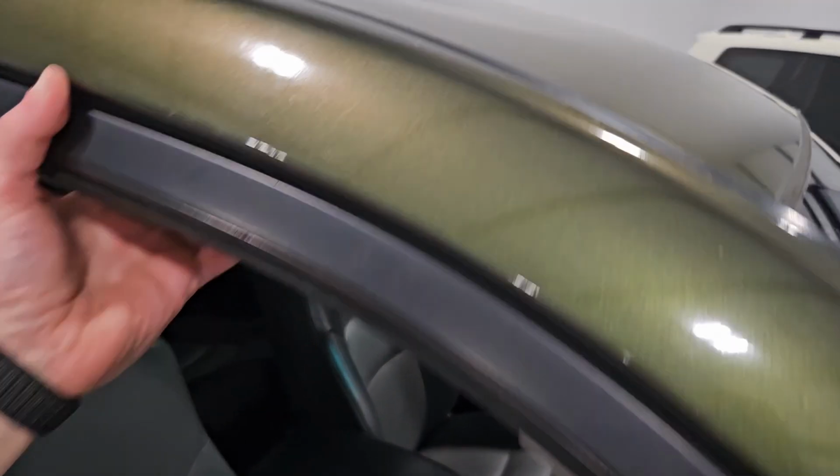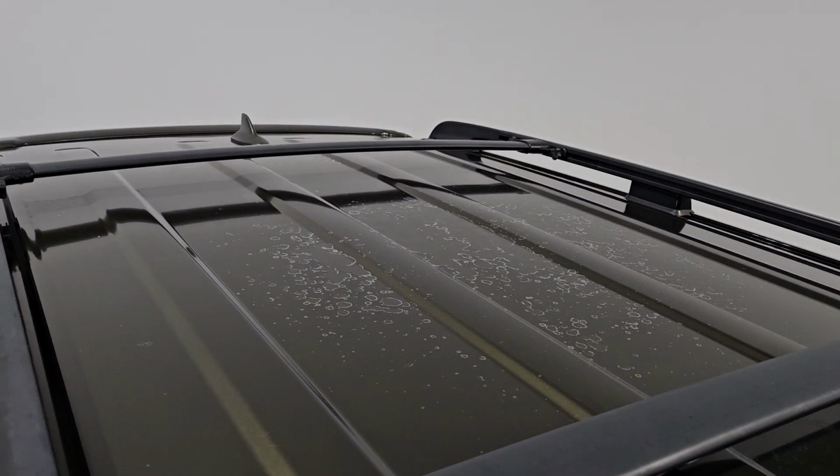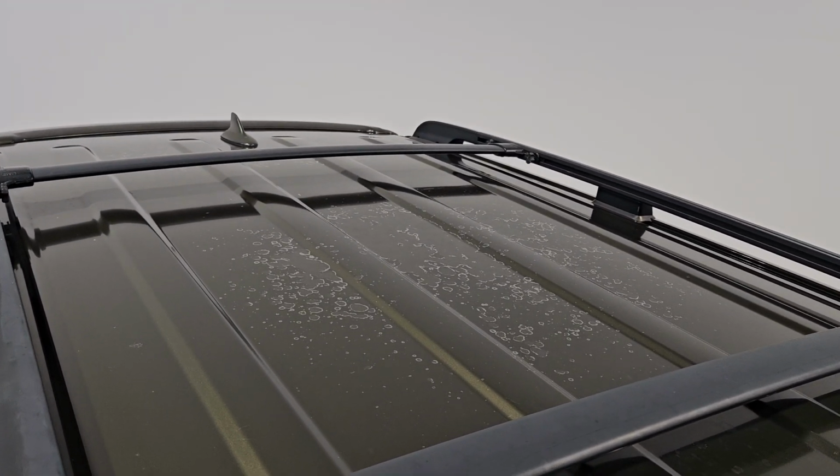And then being in Southern California, the heat, we can see the roof is faded and it's also peeling. So he's going to take the roof rack off, even though he's not very excited about it. He hates doing roofs.